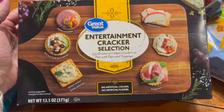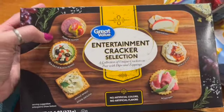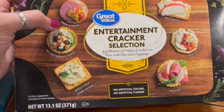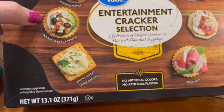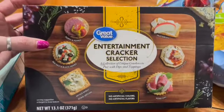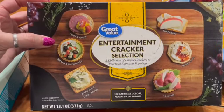So this is the Great Value Entertainment Cracker Selection. It is a 13.1 ounce box, and there are 6 different cracker varieties inside of here. And they kind of range in shape. So we have poppy and pepper, sea salt, black pepper, whole wheat stone ground, multigrain, wheat and flax, and rosemary. They are packaged beautifully, very protected. No artificial colors, no artificial flavors.